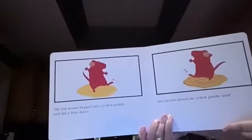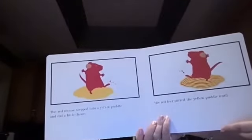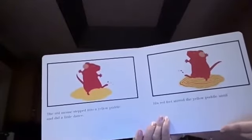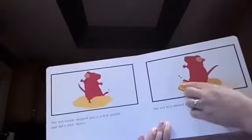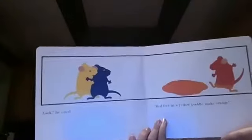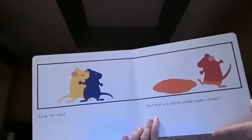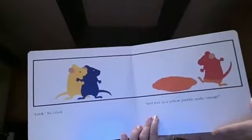The red mouse stepped into a yellow puddle. His red feet stirred the yellow puddle until, who can predict what's going to happen when yellow and red mix together? Look, he cried. Red feet in a yellow puddle make orange.